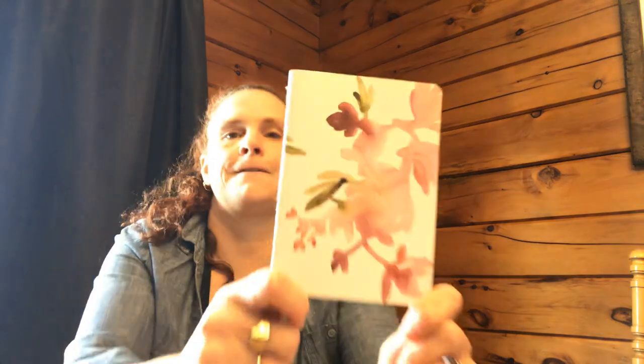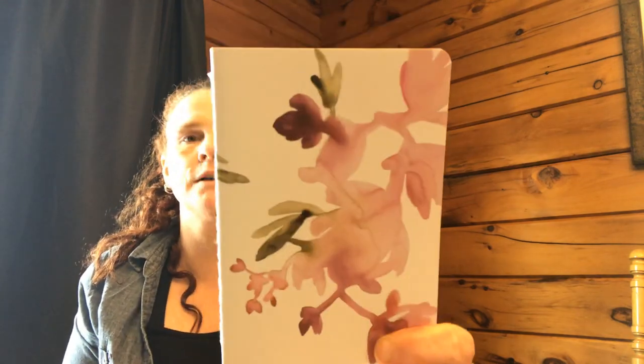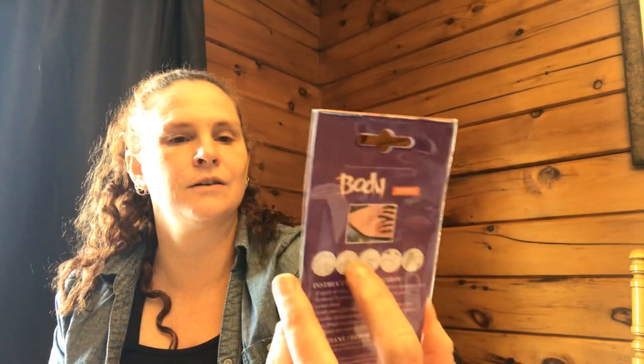Ooh, pretty. A little notebook. And these are my favorite size for my purse because I wear a crossbody. So these fit perfect for my purse. I don't like big shoulder purses, because I'll set it down and lose it. I almost used up the one in my purse, so this one can go in next, when that one's used up. We have some body jewels in the hot pink bling. Oh, is this ever cute? Oh, that is cute. I'll make lots of things with that, that's for sure.